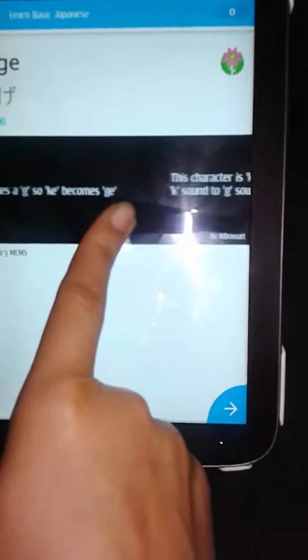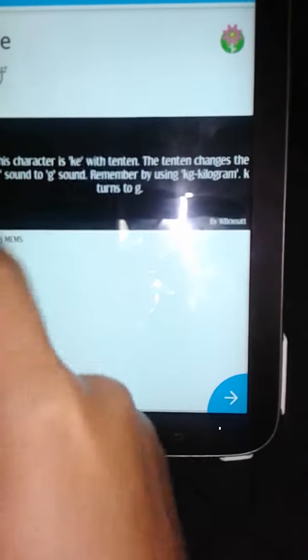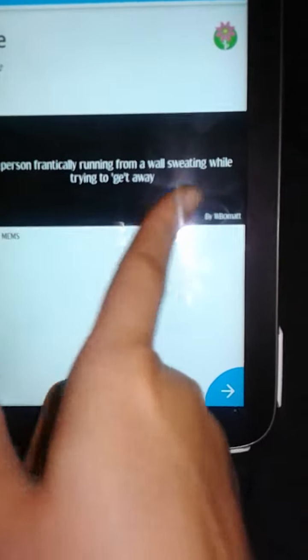Guys, I wanted to show you why Japanese is getting easier for me to learn. I use this app, Memrise, for the most part. This is the hiragana for ge. It has some ideas here, and if you scroll, it gives you some ideas of how to remember the hiragana for the sound ge.